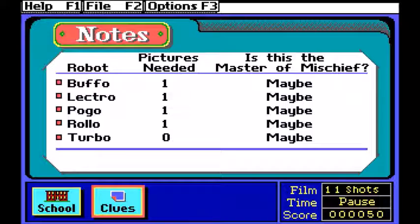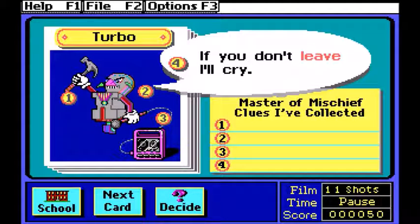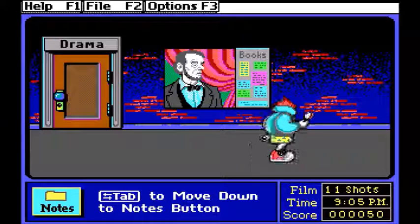Let's see. Let's try clues. Buffo. Need this robot picture. Next card. Electro. Next card. Pogo. I just took a picture of one of them. Yeah, there we go. Turbo. If you don't leave, I'll cry. So, pictures needed. Huh. Well, I don't really know what to do yet, so let's go back to the school.